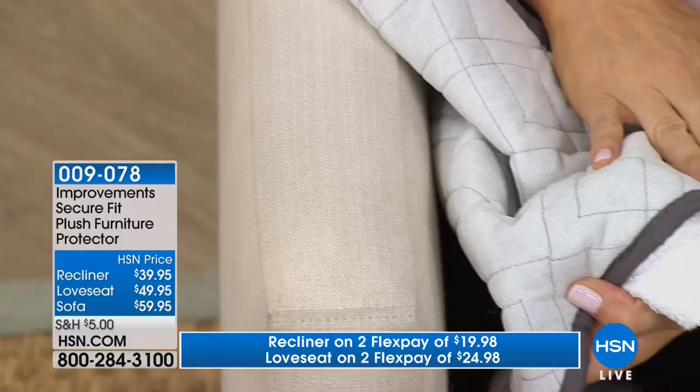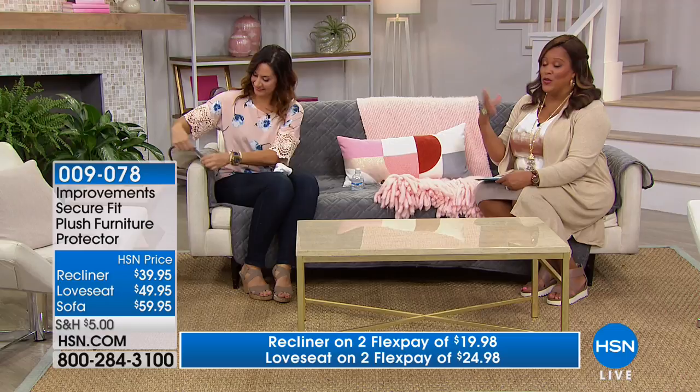This is incredible. There are many of you out there who recover the couch, and that is so expensive. I did that one time, I'll never do it again, when you're trying to change the fabric because you don't want to get rid of the frame and you're trying to save some money. This is a great way. This is two flexible payments of $19.97 to $29.95, depending on whether you're getting the recliner, the love seat, or the sofa. To get this home for $19.97 to $29.95, that's crazy.